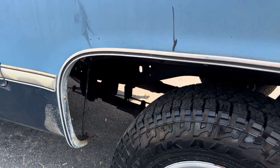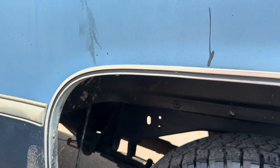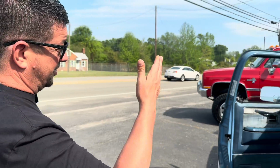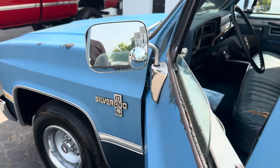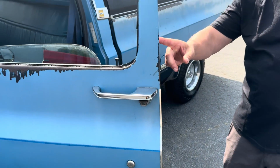The rockers have got some bubbling. The undercarriage is awesome. The chassis is awesome. The suspension is great. I believe it was a ball joint it needed and some light bulbs. He did check it for inspection. So we're going to address those things. I think we're going to do the dash, and I think we're going to do the seat. And I think we're going to have a freaking great driver's seat right here. And yeah, most of the paint is original because look, no paint in here, no paint in the door jamb.